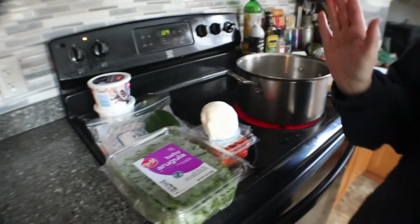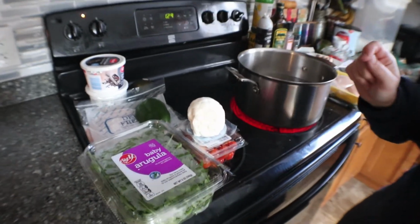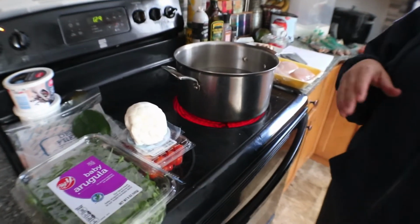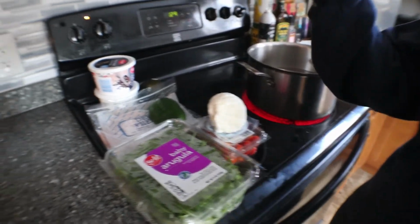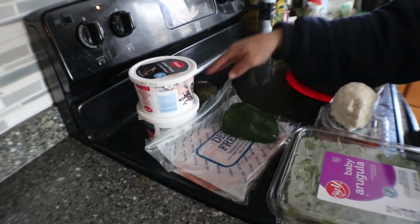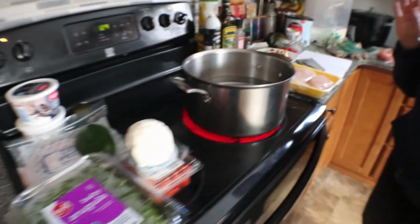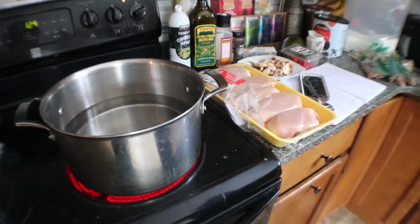Then for lunch, we're having a caprese salad with the arugula, the mozzarella, and the tomatoes, along with a vinaigrette that we'll make with red wine vinegar and olive oil with some salt and pepper. Then we're gonna have a little snack. Well, it's a lunch, but we have the ham, we have avocado, we have peppers, and we have cottage cheese. Then for dinner, we're gonna have stuffed chicken breasts with a side of a vegetable of our choice.